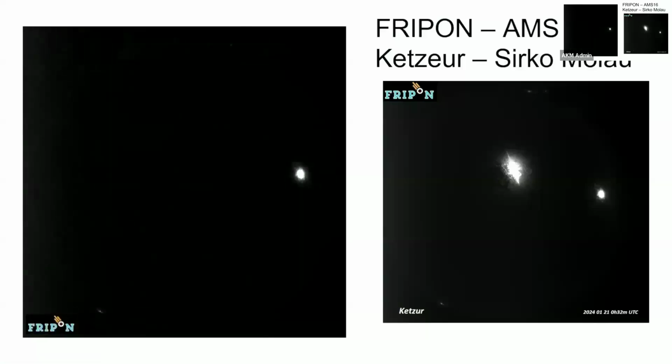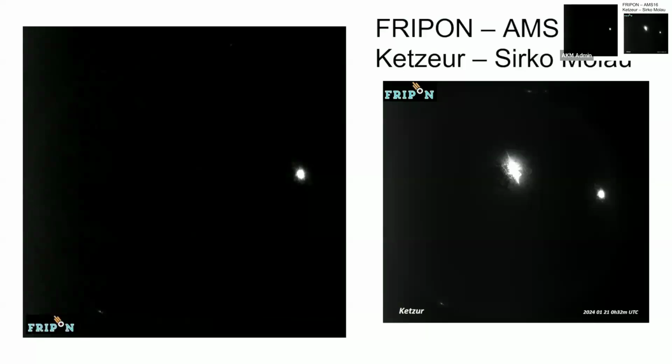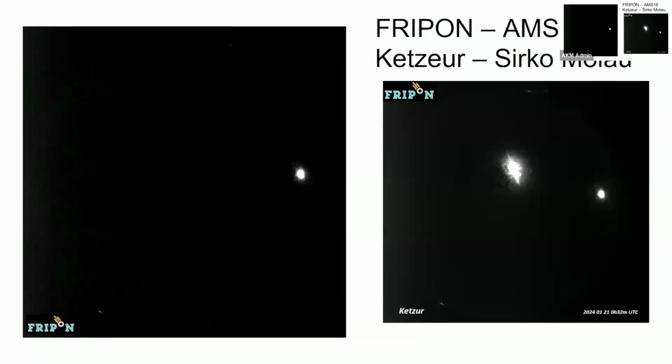So this was the Frippon stack. This is the AllSky7 stack. And this is really just a difference between a fisheye lens or a wide field camera lens. A big reason why I built the AllSky7 is because I don't like fisheye lenses, because I don't like the way they make the meteors look. It's purely an aesthetic preference.